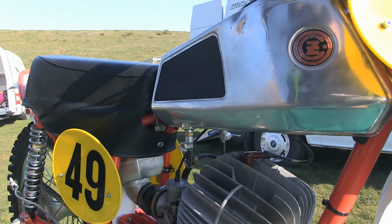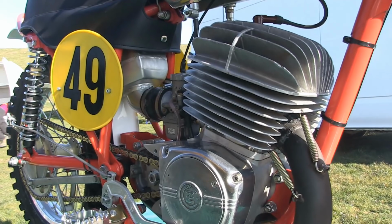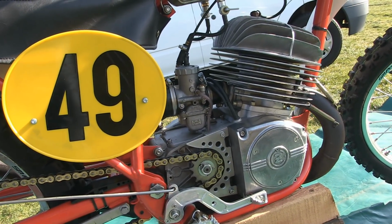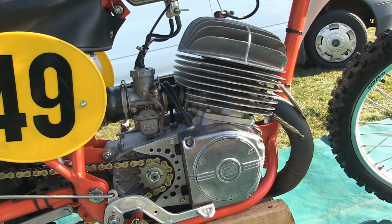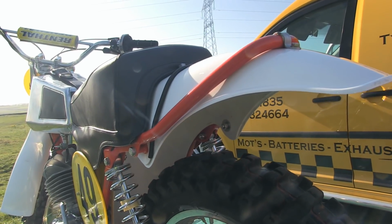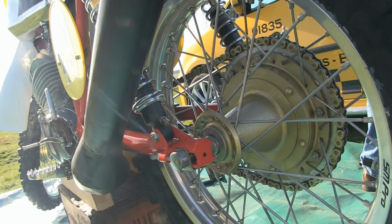Now the rider did tell me that he was building this bike through the winter. He never actually bought the bike in this condition, but built it himself, so he obviously knows his way around a motorcycle, because he seems to have made a very nice job of putting this lovely CZ together. Now, as opposed to what particular year this bike is, the owner did tell me on the day that it was a 1974, but as usual, I stand to be corrected.